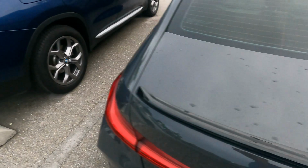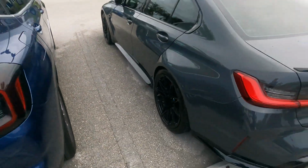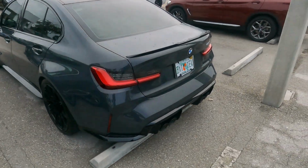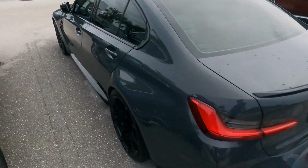Looks like it's been rained on since then, but overall it still looks pretty darn good. It's been sitting outside for the last 45 days. I always try to keep it inside, but here she is.